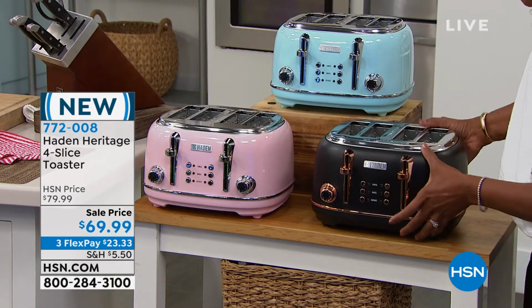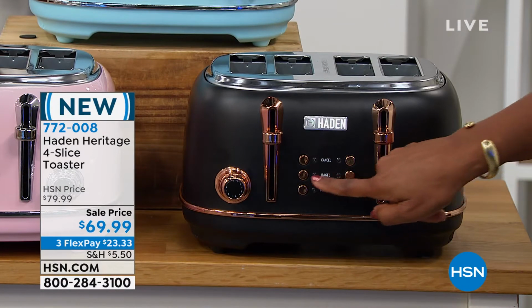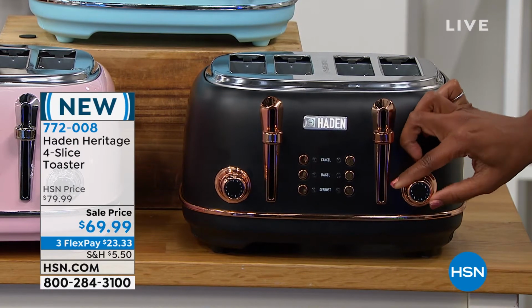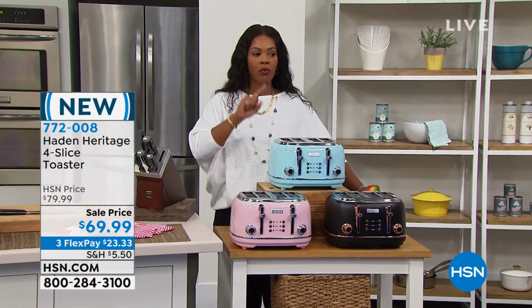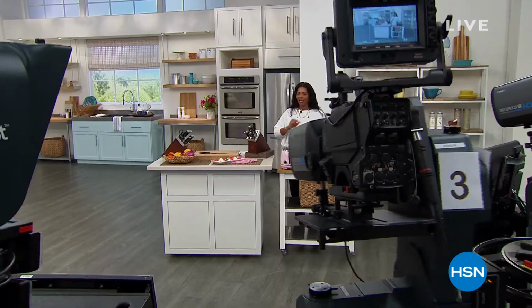And you've got 4 slots along the top. They're a little bit wider. They can accommodate bagels, and you can even see the bagel there. You can defrost, and you can determine the doneness that you want right there. They're really cool, but they are very limited. We're going to give you a chance to go ahead and order, and I'm going to run to the next studio because I showed you that Amazon Fire tablet, and I'm going to have a full presentation coming up on the other side of this.